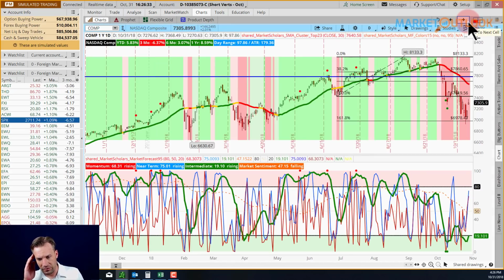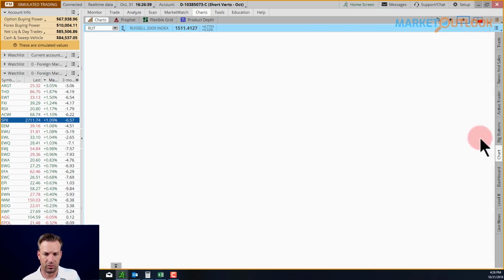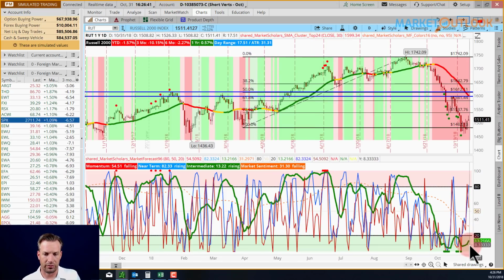You look at the NASDAQ Composite, very similar to the S&P 500. A lot of these stocks are the ones that led the rally today. You'll see here in a minute. And then finally the Russell, which has been lagging. It's still strongly bearish, and the near-term line is not quite up above 80 yet. Same pattern. But the nice thing is, the near-term line is getting above these highs.